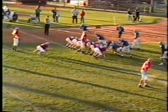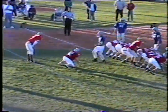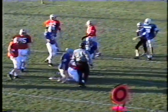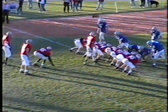Number 25 for the 49ers off tackle. That's the end of the third quarter. Well, the score, the 49ers 34, the Cowboys 13. There's the flag. Pass is completed to number 42 for the 49ers. He's knocked down.